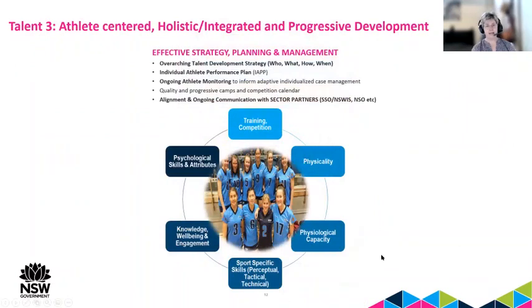So the T3, let me go back to the T3 level of FTEM. T3 is all about talent development. Now, we know it can be anywhere from 1 to 8 years that an athlete can be in the developmental phase. It's all about using a deliberate programming approach with a very athlete-centric philosophy, and a holistic, integrated, collaborative approach.